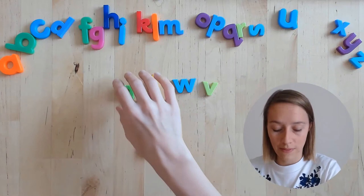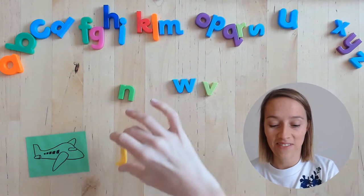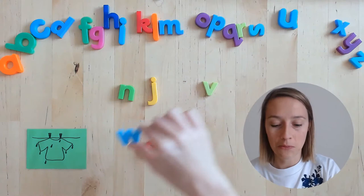What about this one? It's a jet. J, j, j. Which letter makes the j sound? It's the J. J, e, t, jet. Okay, this t-shirt is very wet. Which letter makes the w, w, wet sound? It's a W. W, e, t, wet.